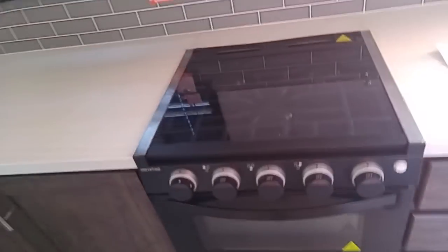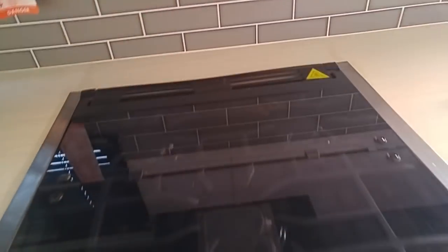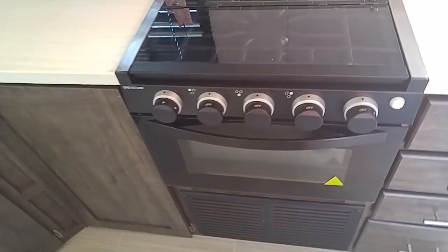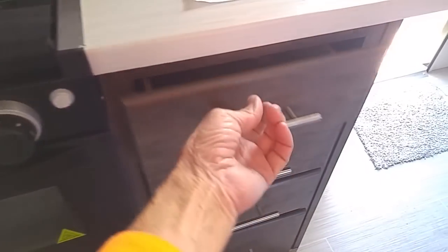Here's all the stuff for your stove and oven right here. Yeah, there's your oven. This lifts up, of course. I say of course, it lifts some way. Well, I'm not going to fool with it because I'm going to break it. But anyway, it's a three-burner cooktop. And then you got the oven, of course. You got plenty of little drawers right here. You got the side, guys. I like that. So you got four drawers there.